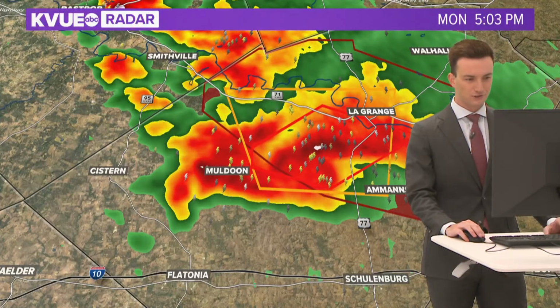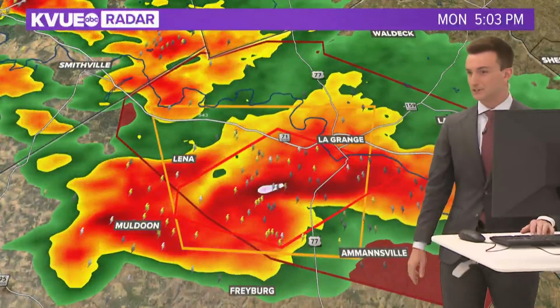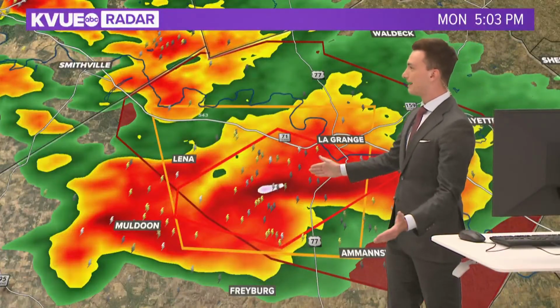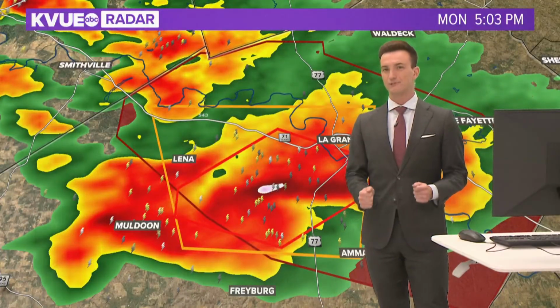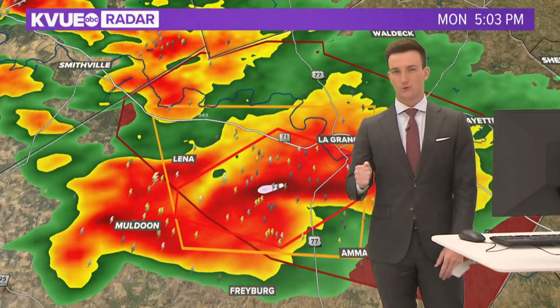Continue your tornado precautions. I know it's not ideal on a Monday afternoon. I'm sure you guys have stuff to do. It's pouring rain right now, so it's not like you'd want to be outside anyways. Just make sure you are sheltered indoors. Again, our rule of thumb, put as many walls between the outside and yourself as possible. For most folks, that's going to be an interior closet, an interior bathroom, a place like that.